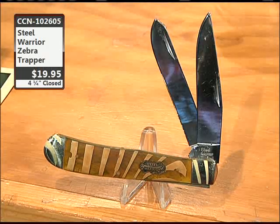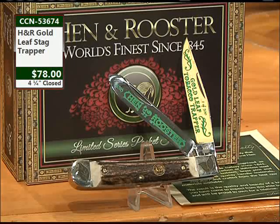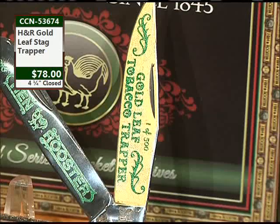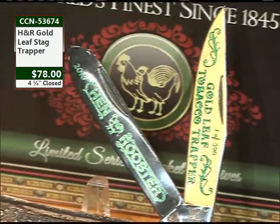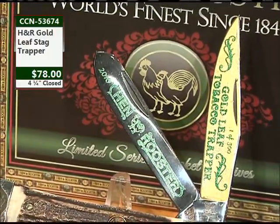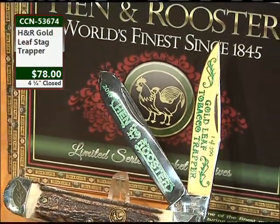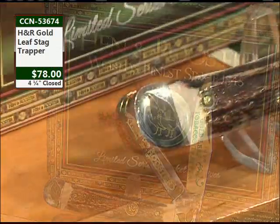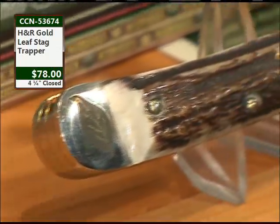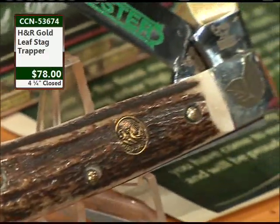10260 and a 5. The old gold leaf on a stag, hen and rooster full-size trapper, in the old, awesome collectible cigar box that it will display in. We have 14 orders at this moment on this item. $78 is a good deal on that stag without the box and without especially the color artwork. And this is gold leaf.